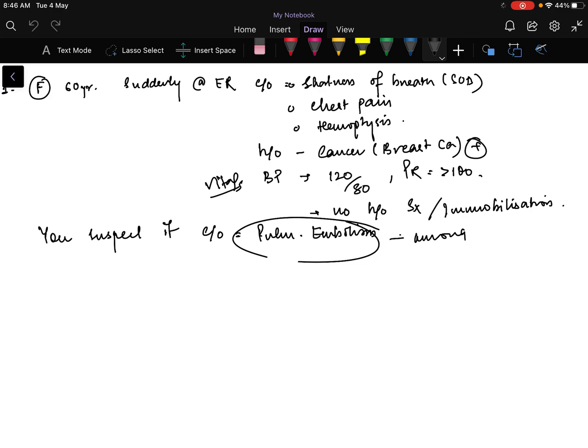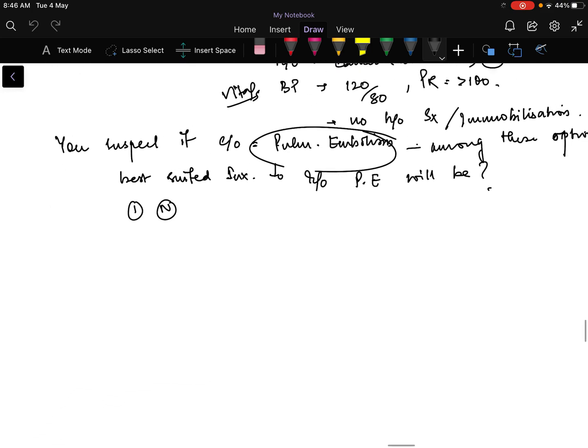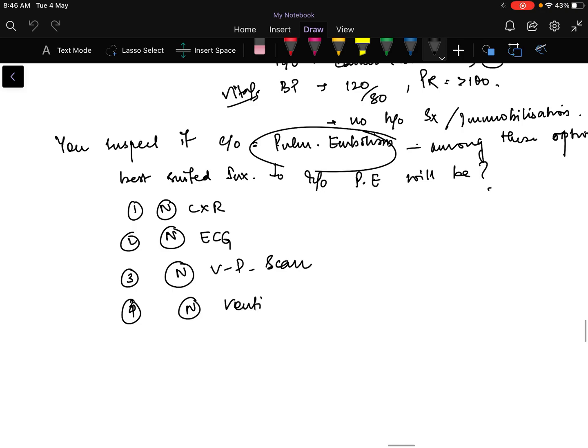among the following options, the best suited investigation to rule out pulmonary embolism will be what? Whether it is a normal chest x-ray, a normal ECG, a normal ventilation perfusion scan, or a normal ventilation scan.